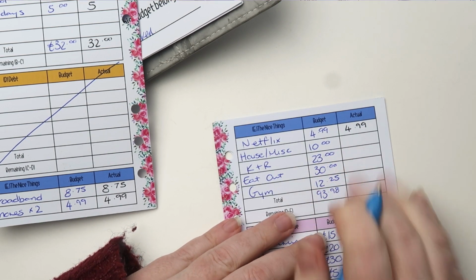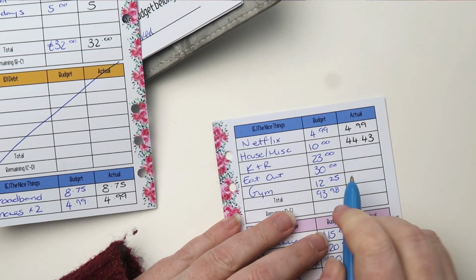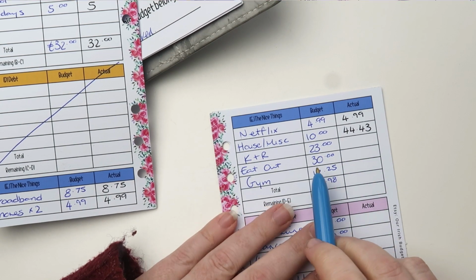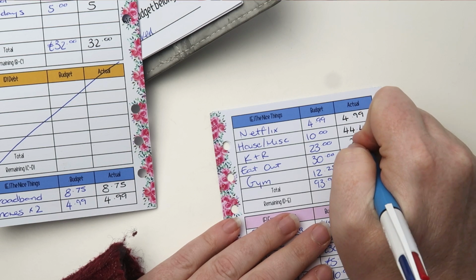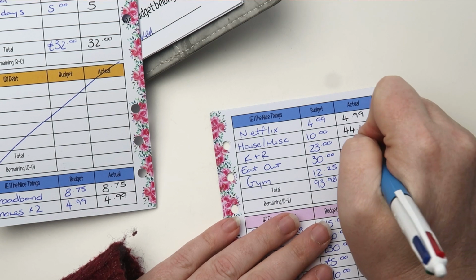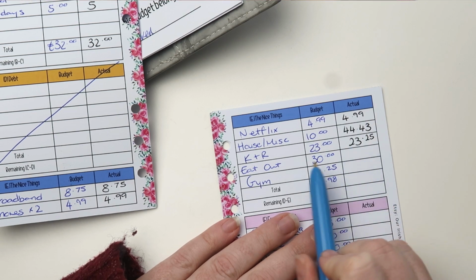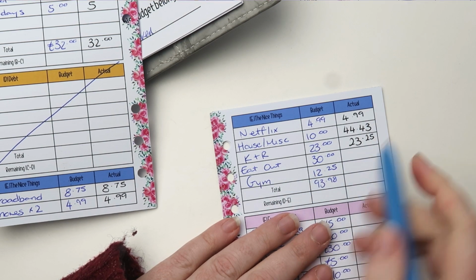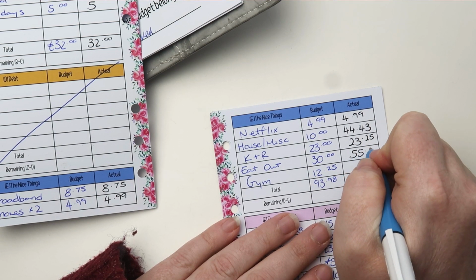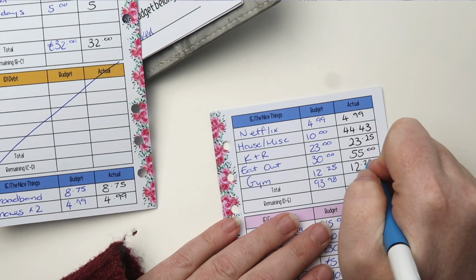Household, we had planned to put €10, but we actually ended up putting €44.43 into there because we had some overspending, so I had to take some money out of the buffer that I keep. We have mine and Robert's spending, we put €23 into that. No, actually it was $23.20. 23.25 we put in there. Eating out, we wanted to put 30, but we ended up spending 55, so again I had to take some money from the buffer. And then the gym was like we had planned at $12.25.